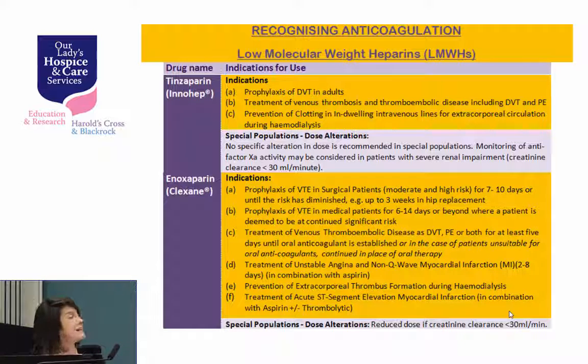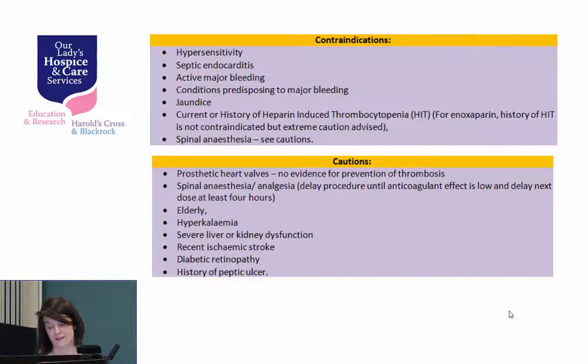They potentiate the inhibitory effect of antithrombin 3 on factor 10A. Subject to weight-based dosing, so checking up on the weight is important to make sure that the selected dose is still appropriate in treatment. So tinzaparin is a unit per kilogram dose and enoxaparin is a milligram per kilogram dose, and as Even said, both are subject to reduced doses in renal impairment, so important to keep an eye on renal function.